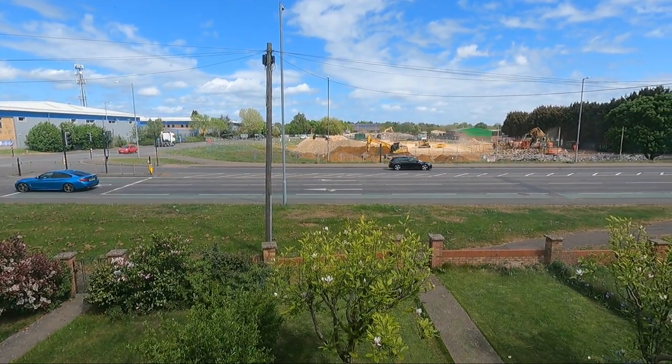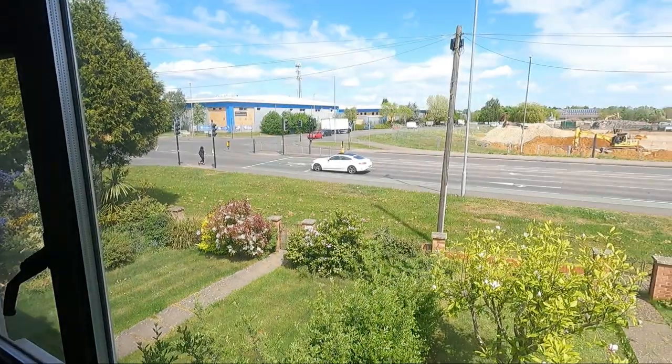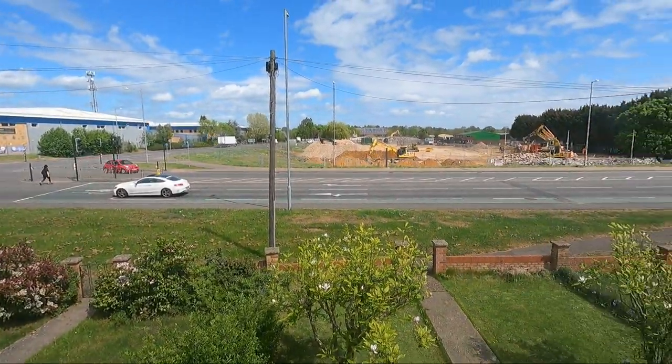That used to be the old Travis Perkins building. It's all gone now. It's been taken down. Didn't take that long. Amazing what they do nowadays. We're at the corner of Lodge Farm. You know where we are, if you know Northampton, Holsden Road.